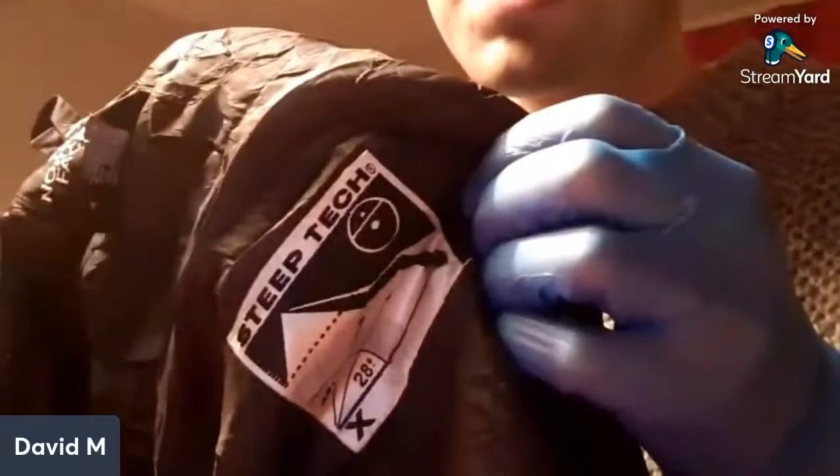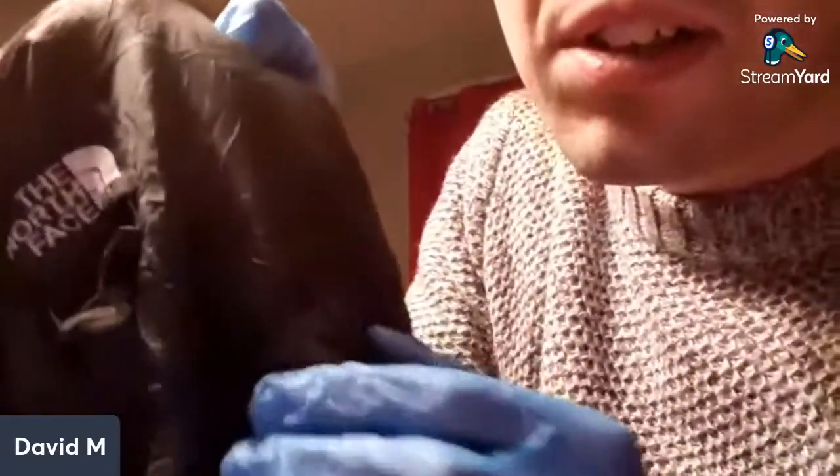£5.50. It's like a brown color, with brown and dark gray lines on the top. It's got its hood. It's one of those ones. Another Steep Tech again. You can see that Steep Tech, and it's another North Face 800, and this is a 2XL.